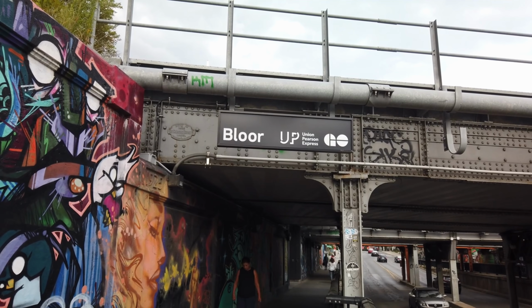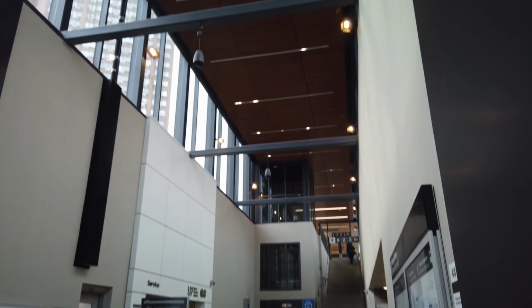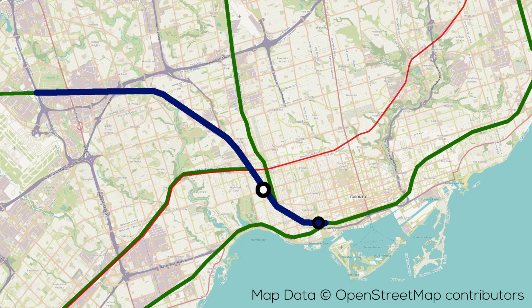The station is nice for a number of reasons, but I think the feature I appreciate most is the nice access off of Bloor Street. The station has quite a presence, and you enter and go up a set of stairs and then you're at the platform level. It's really nice. Now after Bloor Station, the tracks continue up north to the CP main line.